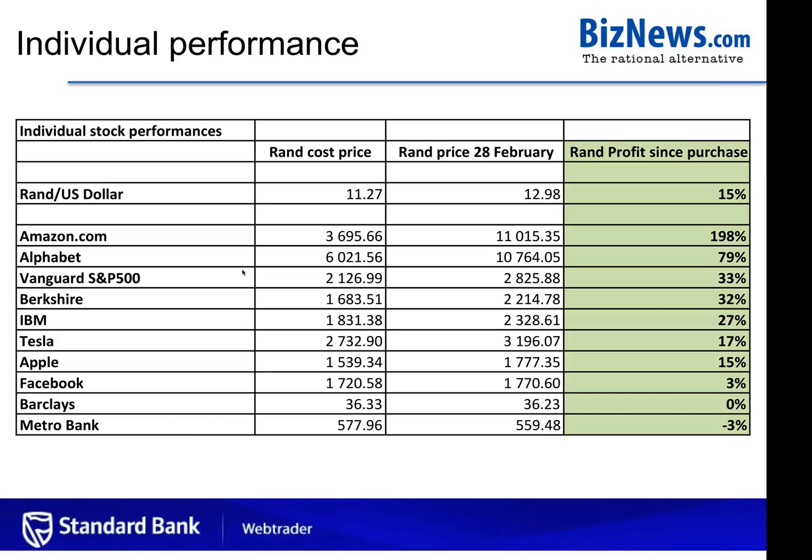But if you look at the individual stocks in the portfolio, you'll see that Amazon in rands is up nearly 200% in the period. Alphabet, which is the old Google, is up 79%. And just the overall market in the United States, which is hitting new records now daily, is up by 33% in rand terms since we started the portfolio. Berkshire's done well. IBM's pretty much up there. And Apple has finally started to make a contribution after being a laggard for quite some time.